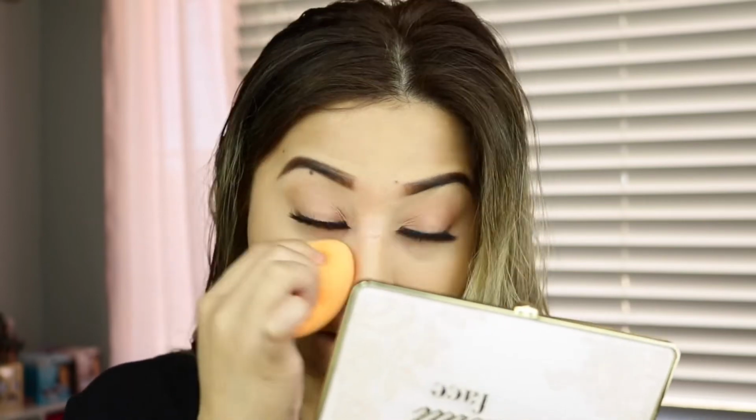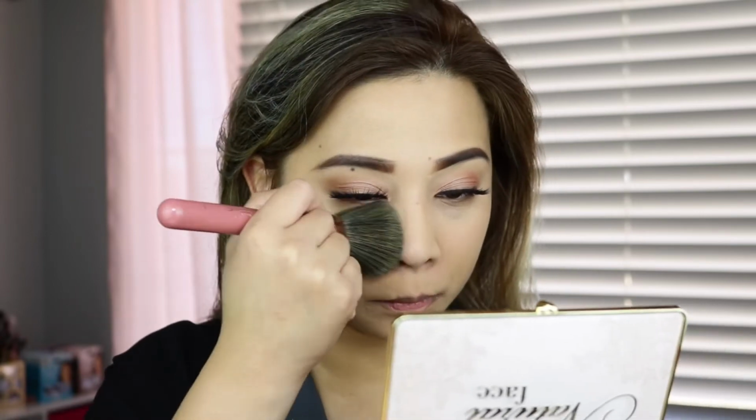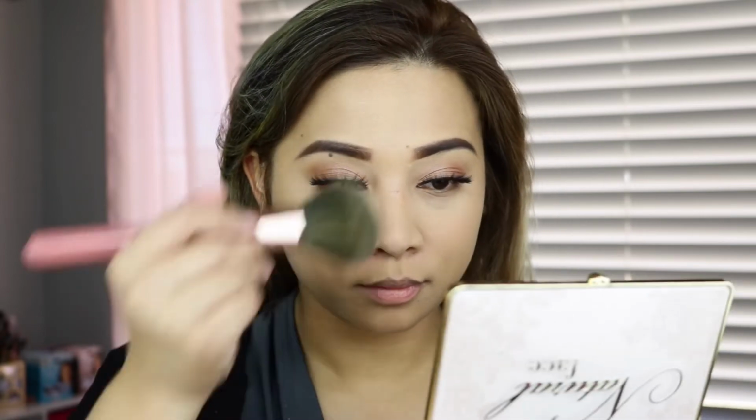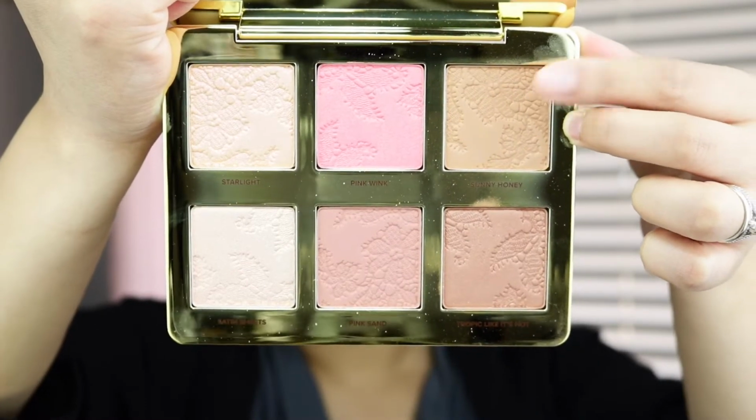And of course, there is absolutely no way that we are not going to set our face. I will be using my LA Girl Pro Powder. If you guys notice that I have been using this one a lot, that's because I want to finish whatever I have. I have so many setting powders. 21 Days of Beauty, there was Derma Blend, but I don't want to buy because I'm trying to consume what I have and then just get something that's fresh later on.